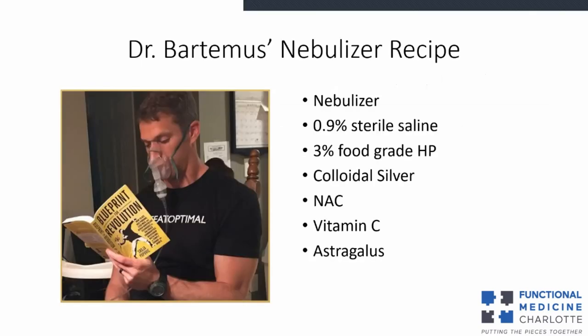So here's the recipe that I use commonly in my nebulizer. A, obviously you need a nebulizer. You can get those on Amazon. You can get all this stuff on Amazon if you want to. Then you see the piece over my mouth and the bulb right underneath that. That bulb is what contains the liquid. You want to put 0.9% sterile saline in there. The saline helps coat your mucosal barriers and keep them hydrated and moist. So that's kind of a carrier liquid.